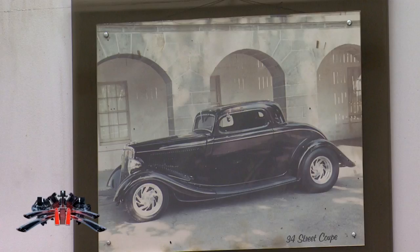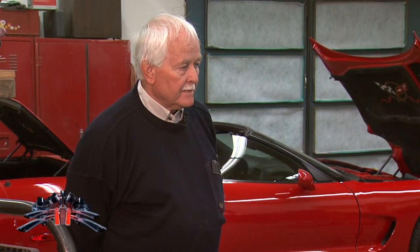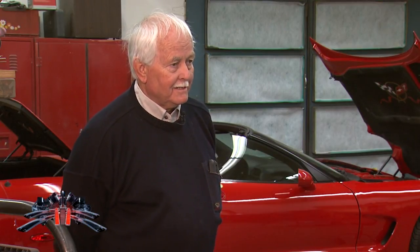I didn't have a car, I didn't have anything. I just knew that I wanted a street rod, and I wanted to make it myself. And put the thing together, and it was good. It was a good car. And like I said, it gave me work for 20 years, really, that one car.